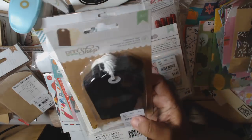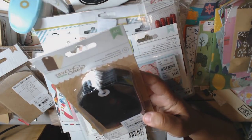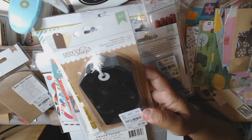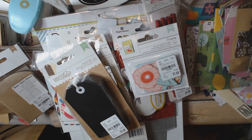And then I enjoy getting these when I see them. These are chalkboard tags, $1.99. Normally $3.99. The number for this is 1974106. So those are really good if you can find those.